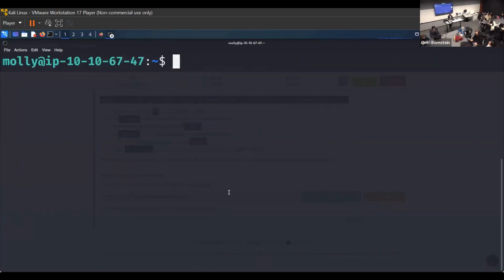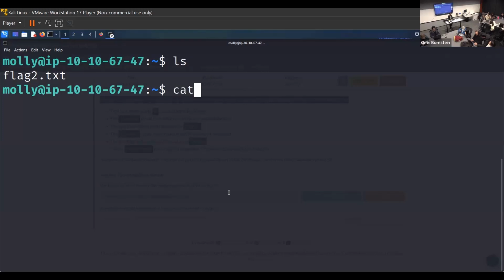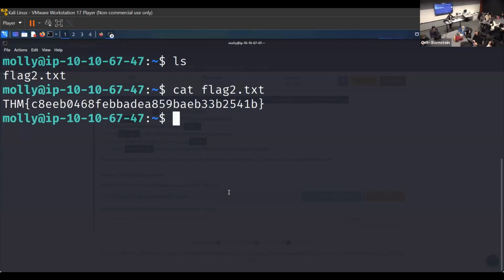So for those of you who don't know how to use Linux, we're going to type ls to list all the files in the home directory. And then we type cat, the name of the file we want to open, and then open that. And here is our flag, thus solving the second task.